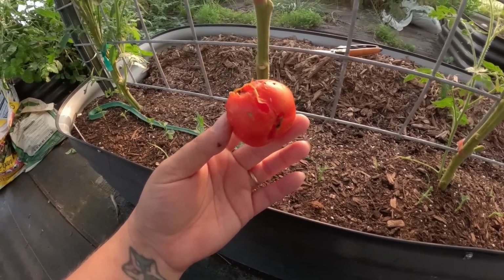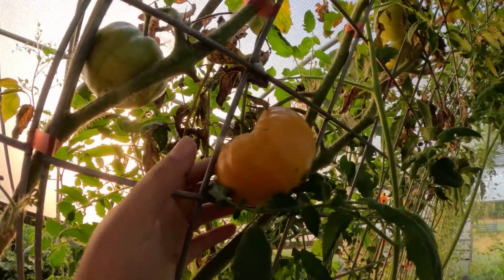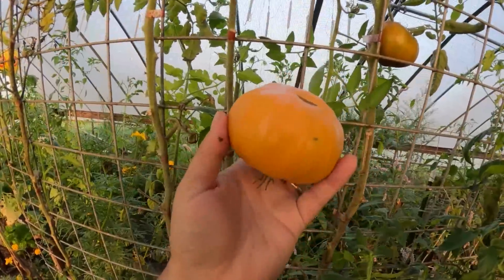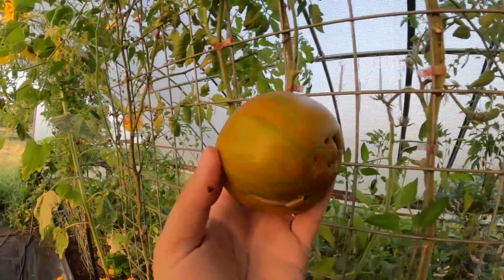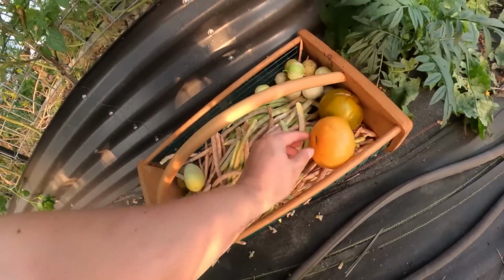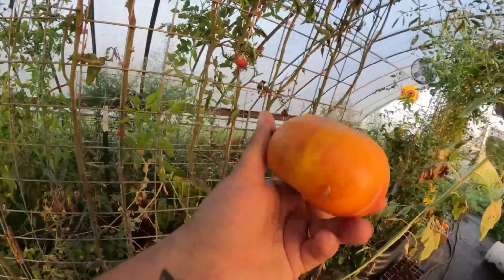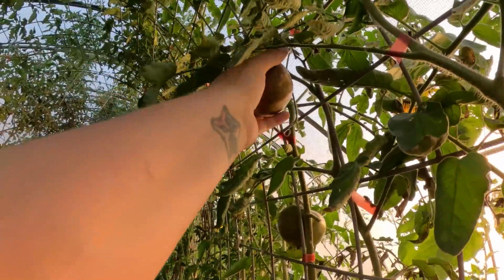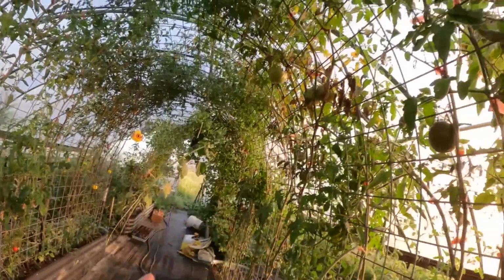I apparently have a fallen tomato. Doesn't look like something I want to eat, so I will probably leave it right here. There are, however, quite a few tomatoes that I do want to eat. This one is called the Berkeley's Tie-Dye, and it's beautiful. I believe this one is called the Hillbilly Tomato. I grew a lot of orange tomatoes this year. This one is called Worm Eaten. That's what that one's called.